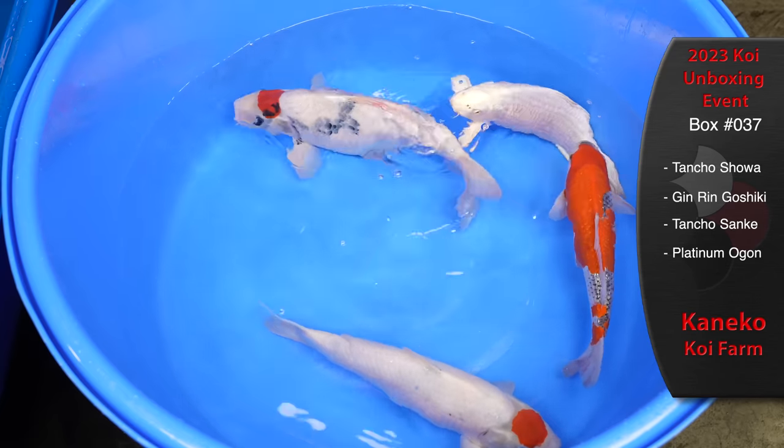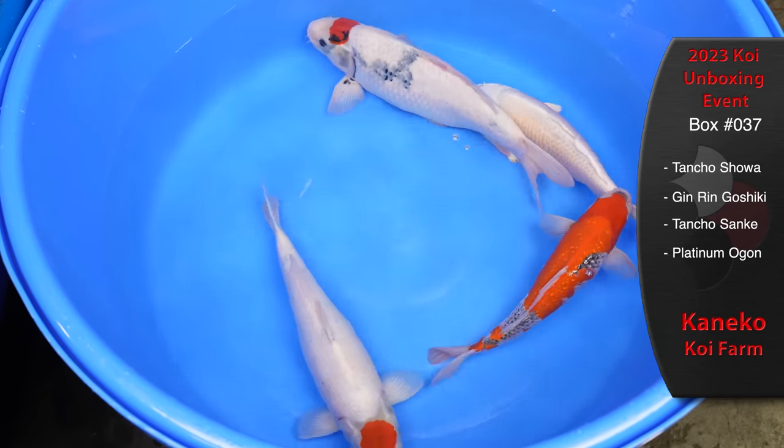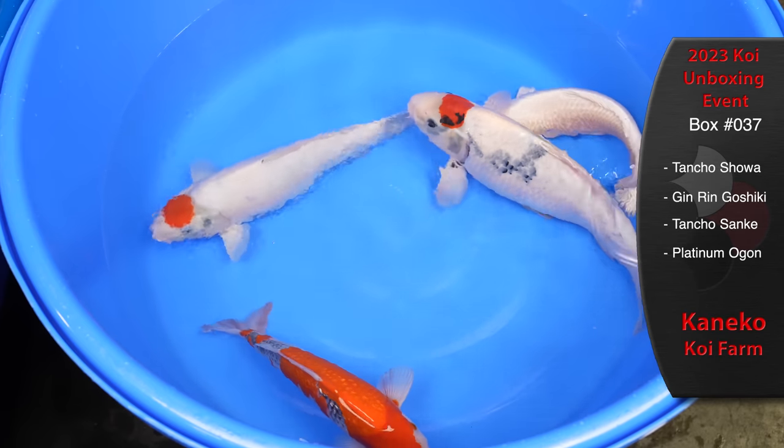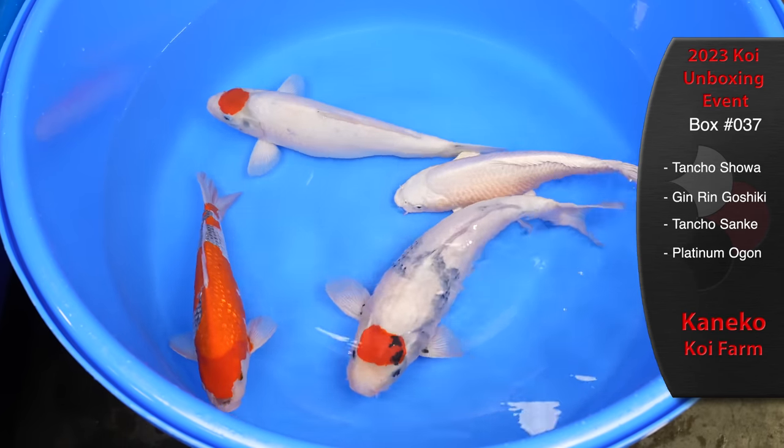Now we're going to have to wait a little while for that black on the Sanki to come up, but it's there, it's just under the skin. If you look closely, you can see it there, just under the surface of the white. And finally, a Platinum Ogon.